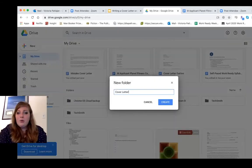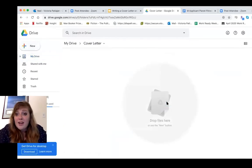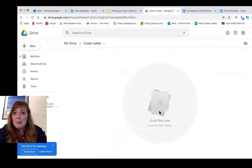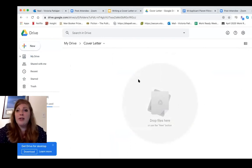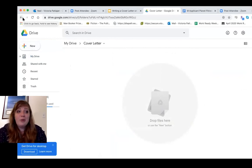Now a cover letter folder just arrived and it says you can drop your files in there. This will actually keep you organized. I know you just saw my drive. My drive is often a little bit of a mess. I'm not super organized with it. But one thing that I can remember is that cover letters are really important to have.